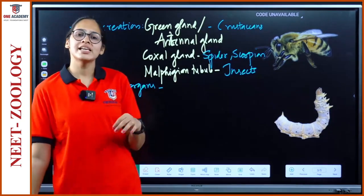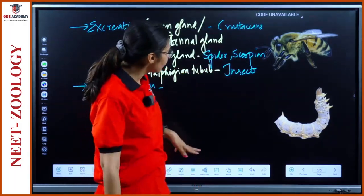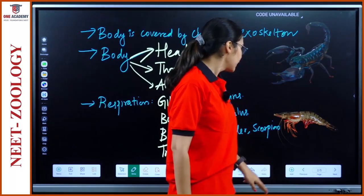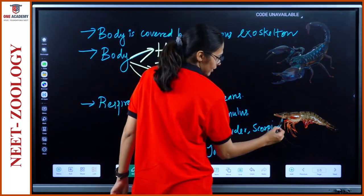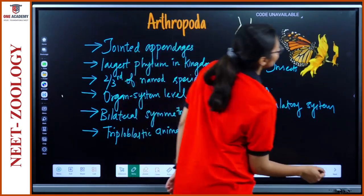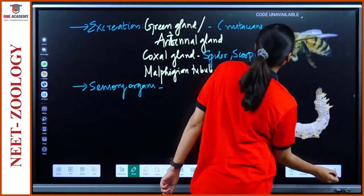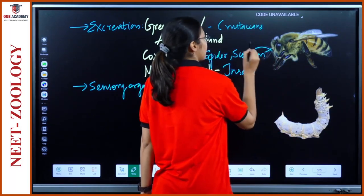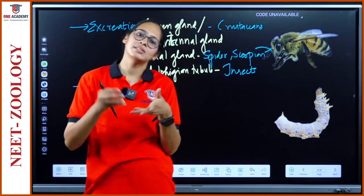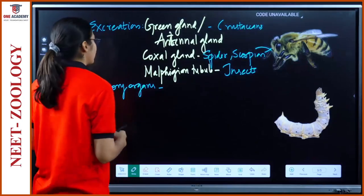Yes, for sensing the environment, they have two antennae. I'll show you one picture. In prawns, you can see the two antennae. In the butterfly, it is not clear there. Also, their antennae are here, like this. Okay, so there are two. Antennae are present for what purpose? Yes, for sensing the environment. Then they are having what?